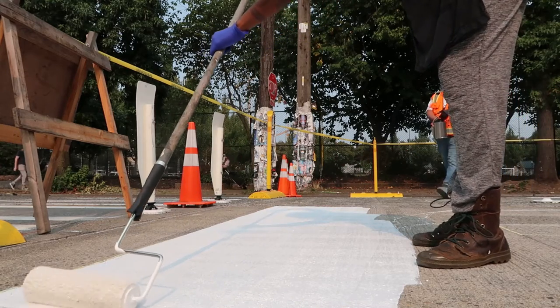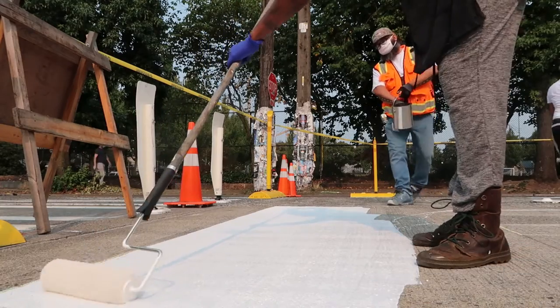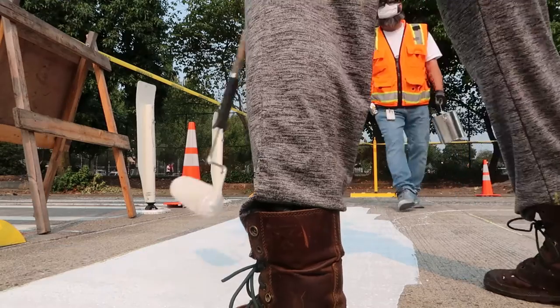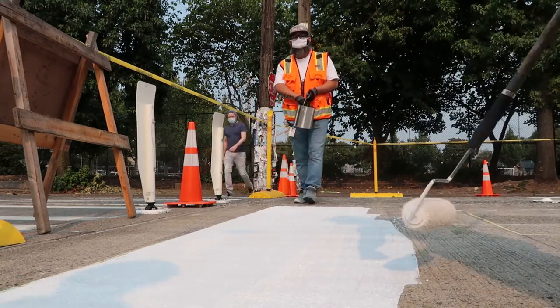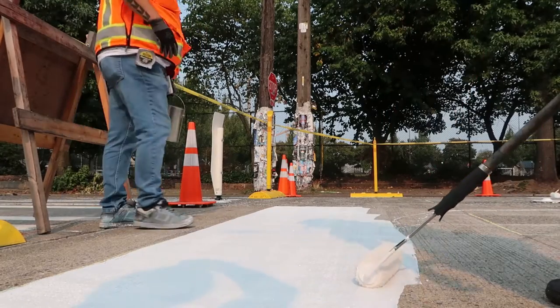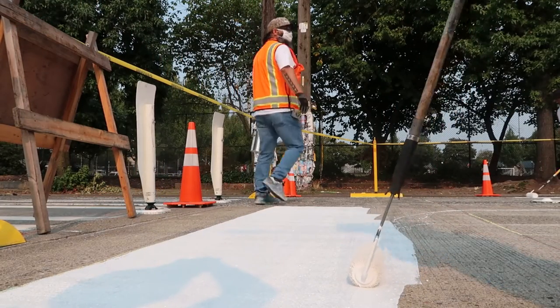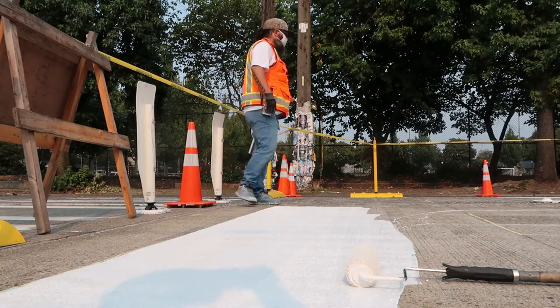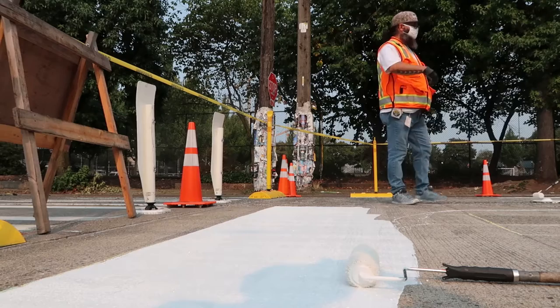The team helped to apply a salt-like substance to add traction and grip to the paint surface. We don't want nobody out there slipping. I don't want to mess up the beat. We can get a little dirt up in there.